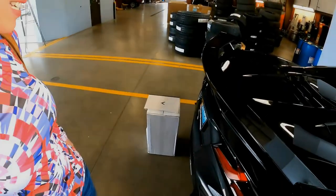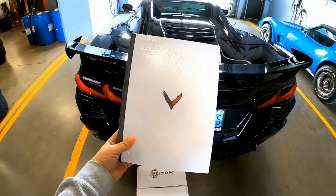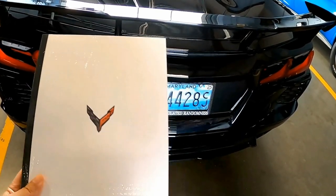And oh look, surprise. I'm so grateful for this. I can't open it right now, but this is the special edition 70th anniversary book. And these apparently are very, very hard to get. So I can't thank them enough for saving this.